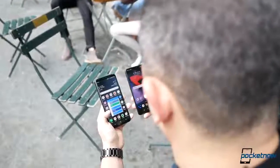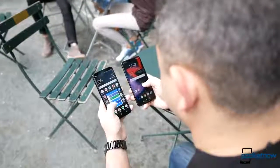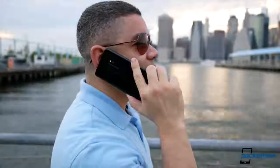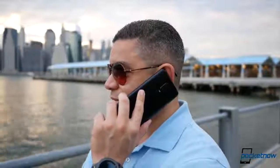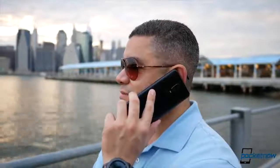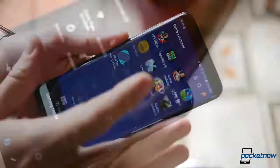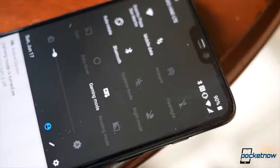When it comes to user experience, I have been using a combination of both of these devices for weeks in New York City, both on the T-Mobile network. Phone calls on each are great, and their glass builds enable them to do great in retaining network connectivity. If playing games is your thing, both devices have their own approach to gaming mode to enhance the experience, though I consider the OnePlus 6 approach to be the most useful of them both.